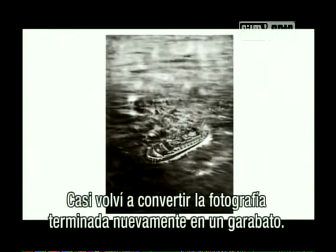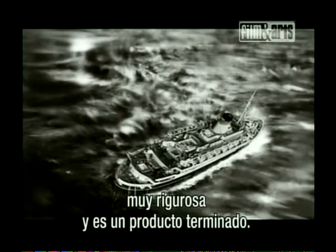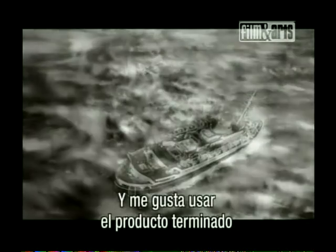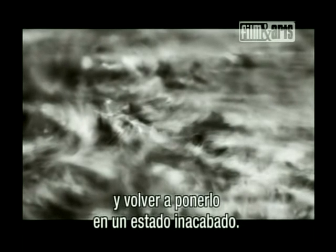I turn a finished photograph almost back into a scribble again. Usually a photograph is very precise, very rigorous, and it's an end product. And I like to use the end product and turn it into an unfinished state again.